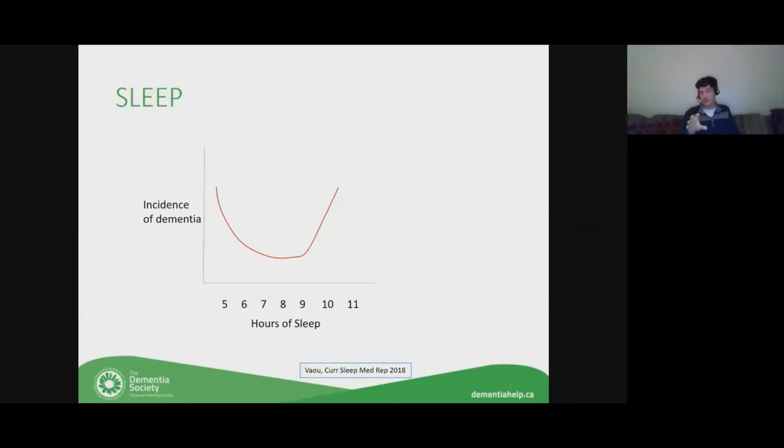So you can almost see the image of the brain washing itself of the excess proteins during sleep. It's another reason why sleep is so important and why exercise is so important, because the circulation also helps flush out excess proteins from the brain. And these proteins are at the heart of Alzheimer's disease when they accumulate.